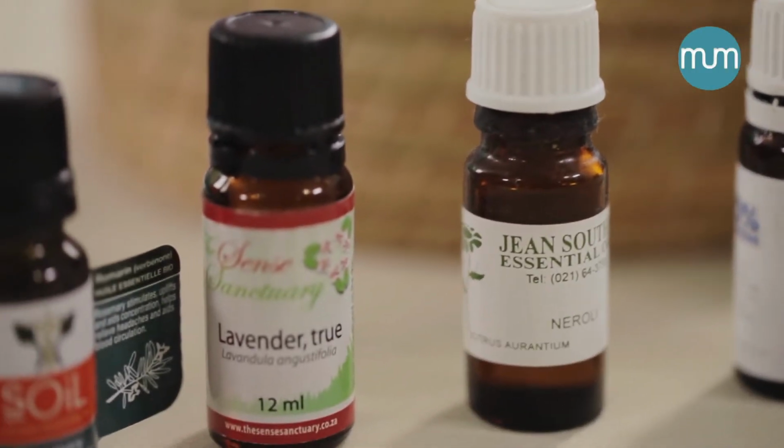So there you have it, a little introduction on how I use essential oils in my home. I hope I've inspired you to get started with a little essential oil collection. In my opinion, you can never have enough essential oils.